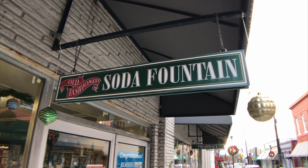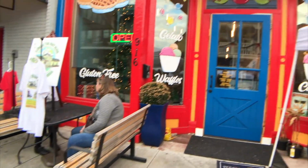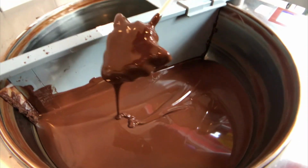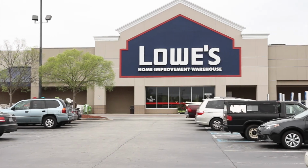Take a step back in time and try a root beer float at the local soda fountain. Don't leave Old Town Conyers without a visit to Sweet Treat Depot and pick out your top three favorites. I'll take a chocolate-covered Rice Krispie Treat, thank you very much. All the typical chain stores are here like Target, Walmart, Kohl's, Home Depot, Lowe's, and more.